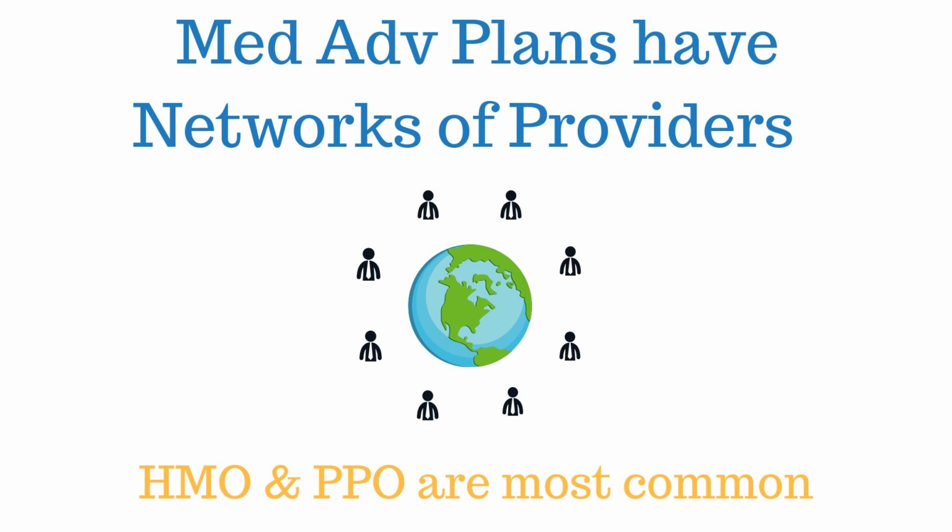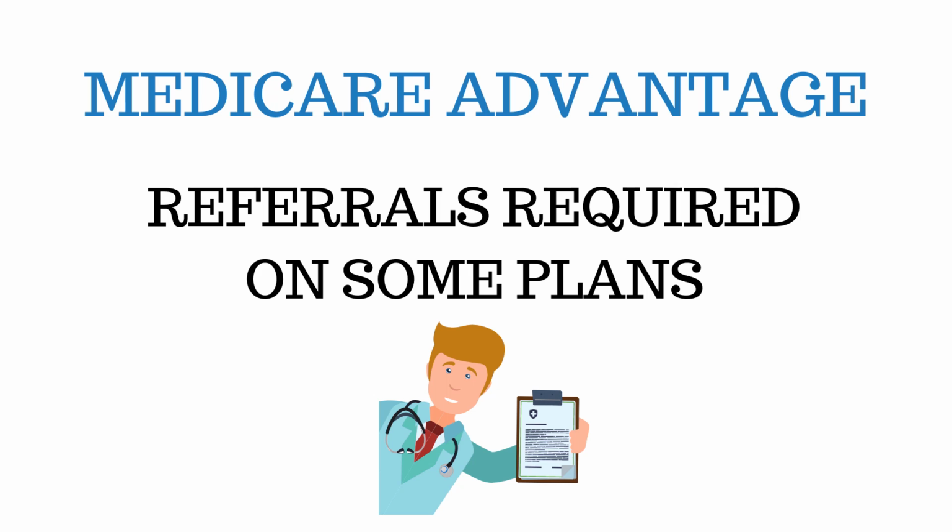First, most plans have a network of providers in your local area. Medicare HMO plans seem to have the highest enrollment numbers, and in these plans, you will usually only have coverage within the network. There's no coverage outside the network except in emergencies. Some HMO plans may also require you to choose a primary care provider, and you may have to get a referral from them in order to see a specialist.